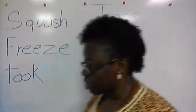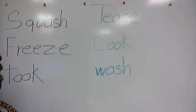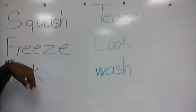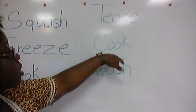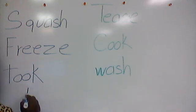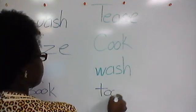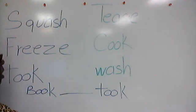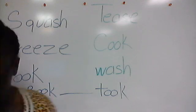on the other side. Okay, so what you're going to do is you're going to join together the words that sound the same. For example, if I had the word book and desk on this side, and on this side I had clock and took. Let me go ahead and write it so you can see the difference. So see on this side I had the word book, and then on this side I had the word took. You're going to draw a line to the words that sound the same. So book and took sound the same. Now if this were desk, you wouldn't draw a line because book and desk don't sound the same. So you're going to draw a line connecting the rhyming words, the words that sound the same.